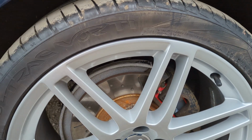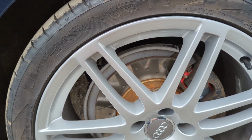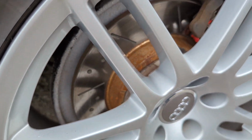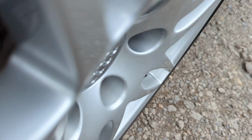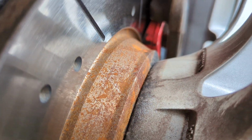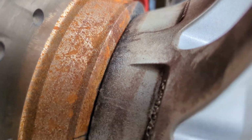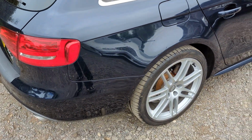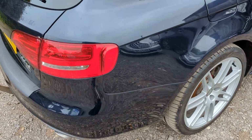Yeah, these two tyres are about half worn, I'd say. There's plenty of tread on them. The rear discs and pads. Let's see if it'll get in there to show you. There we go. Pads are, yeah, I mean, I've literally done 100 miles in it since I had all the brakes changed.